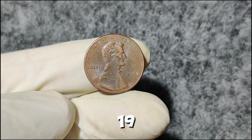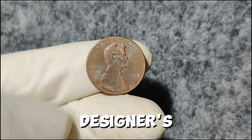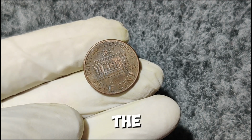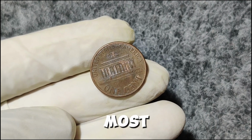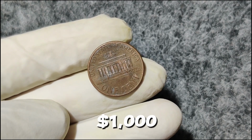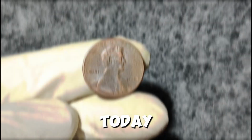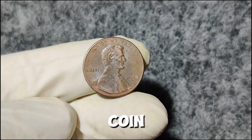And then there's the 1909 SVDB penny. This penny was produced with the designer's initials, VDB, Victor David Brenner, on the reverse, and only a limited number were made. It's one of the most sought-after coins by collectors, with prices reaching over $1,000 for a single penny in good condition. As of today, the question remains, should the US continue producing the 1-cent coin?